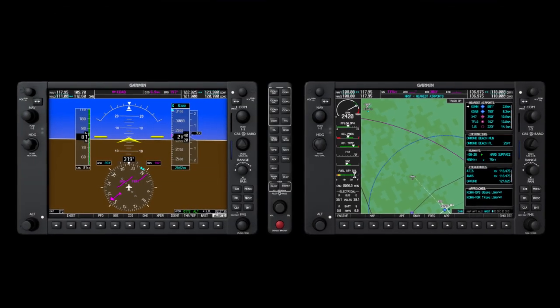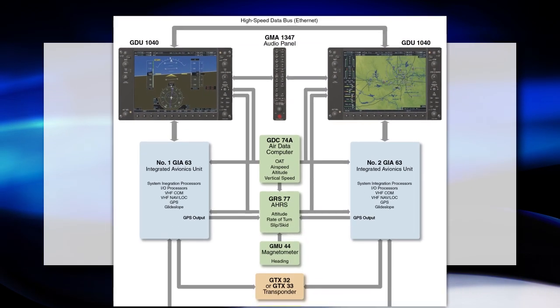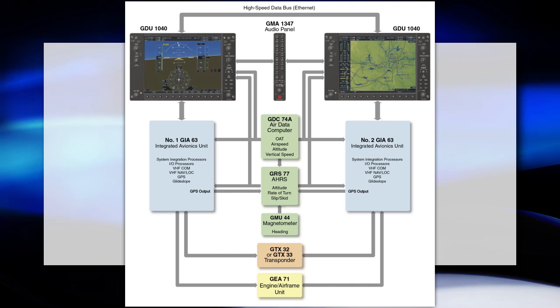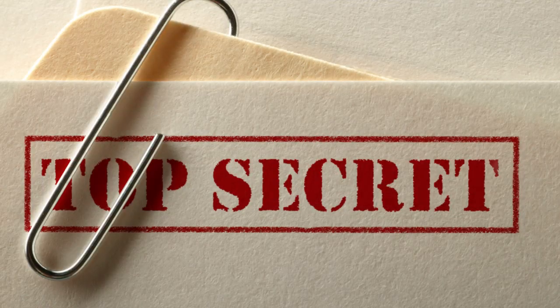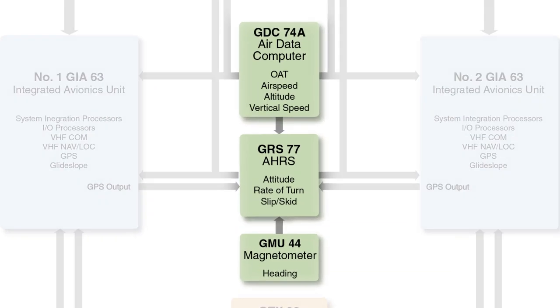Now that we know what we're looking at, let's talk about how the system works. As we previously talked about, the system is made up of various individual components, each with a specified task, all connected together and working in unison. While the exact science behind how these components work is proprietary, we can cover what the purpose behind each component is and the basics of how they work. This lesson, however, will only focus on the components related to the flight instruments.